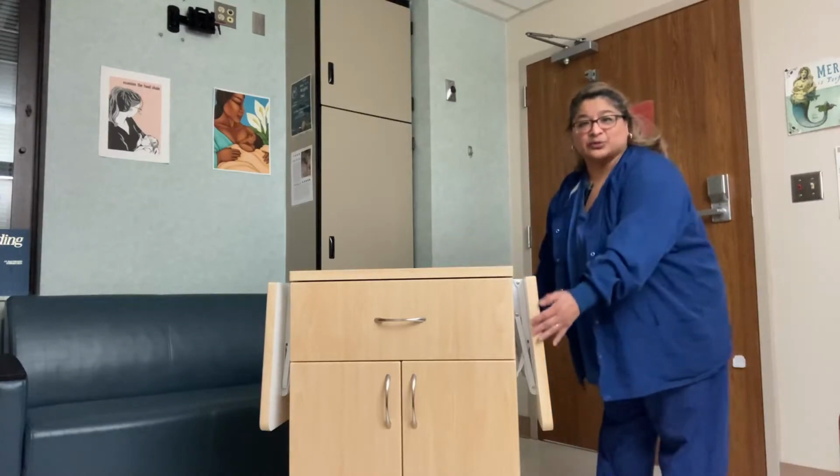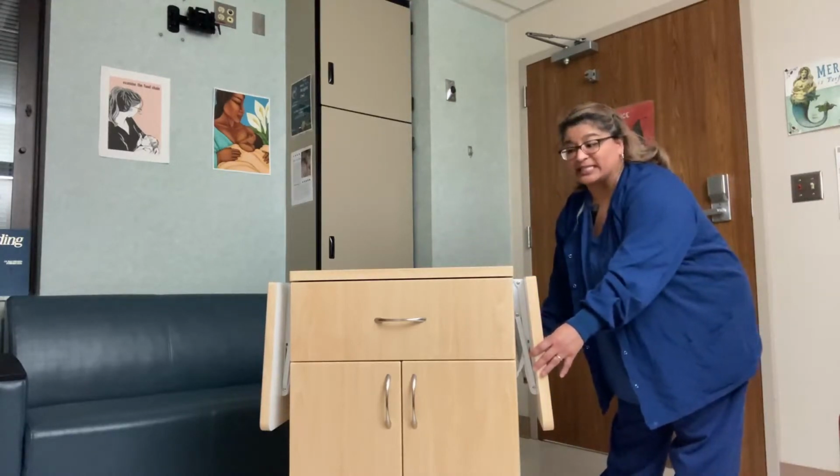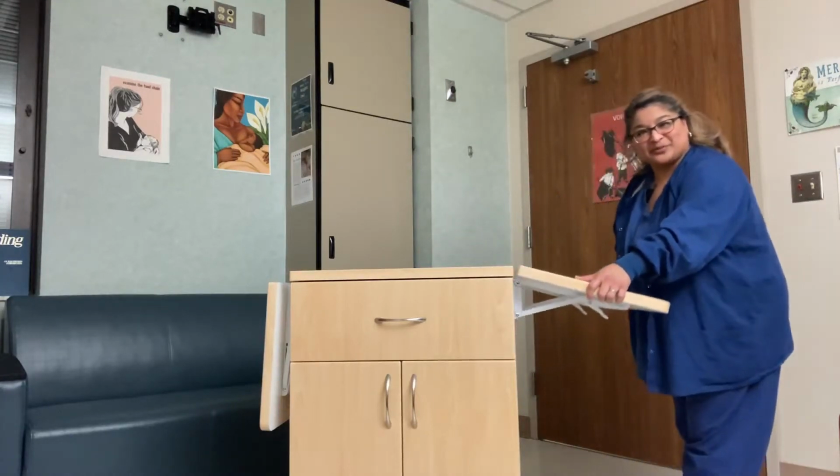To begin, let's talk about the vaginal delivery table itself. The table shown here in front of me is of a light tan laminate material, and it's about 35 inches high, and it rolls on 4 casters that lock in place. The fixed tabletop is 24 inches wide, but can be expanded to an additional 15 inches when the table sides are flipped up.